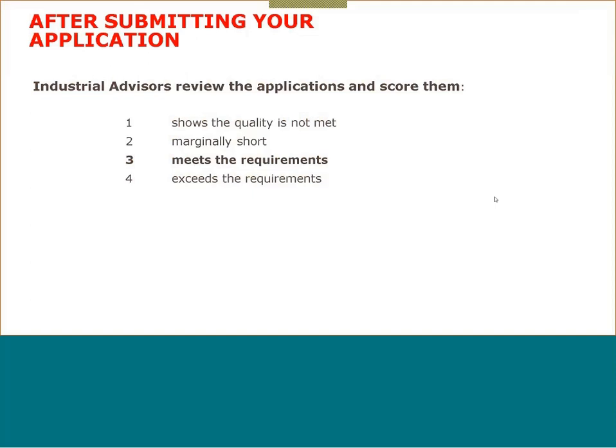And they will give you scores going from 1 up to 4. So level 1 shows that you've not met the quality. Level 2 is that you're marginally short. Level 3 is that you meet the requirement. And level 4 is that you exceed the requirement. And you are looking to be awarded scores of 3 across the requirements. So across the 5 essentials, 1 desirable and 1 optional. That's what you're looking for in order to be successful.